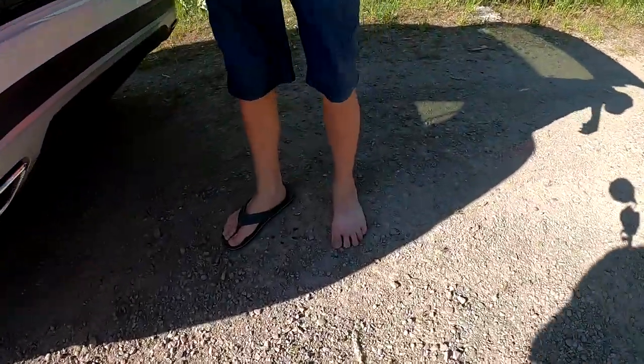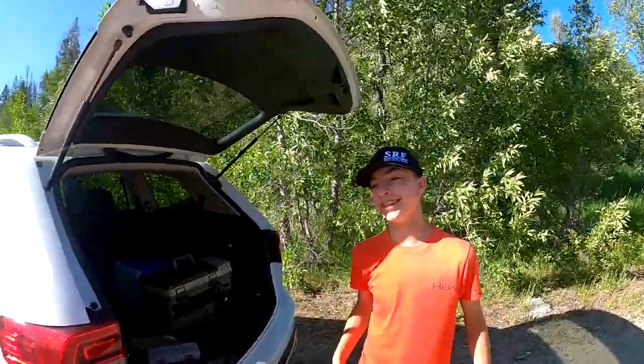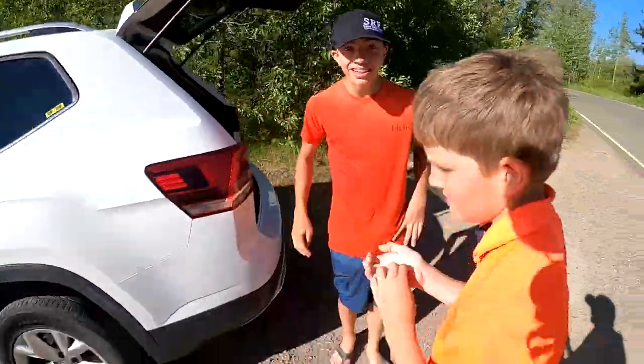Why's your foot hurt? I don't have a shoe. Where'd your shoe go, Kate? In the river. But the 14-year-old couldn't keep both his shoes on. I had to hike through this much water by myself.